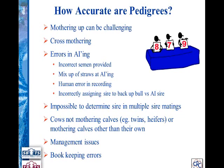So I've just listed some here that immediately spring to mind for me, starting off there with obviously errors or the challenges of mothering up. If people aren't tagging at birth and they're going through trying to collate calf versus the cow that's mothering them, that can be quite challenging a task. It also is, we're just looking there at collecting information about, well, which is the dam which is actually mothering the calf. There's no guarantee that cow that is mothering the calf is actually the mother of that calf.